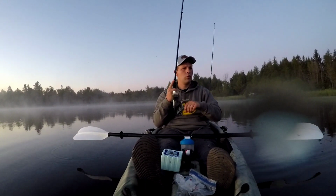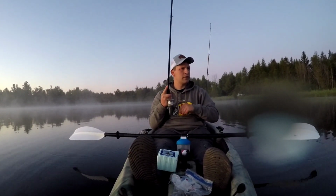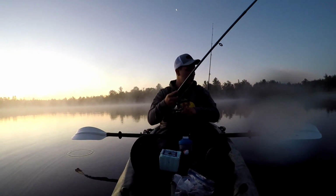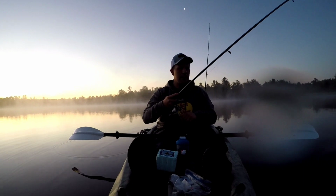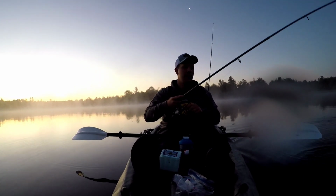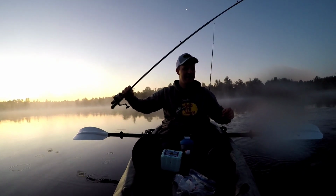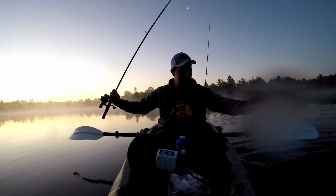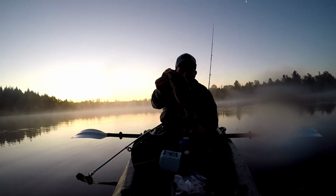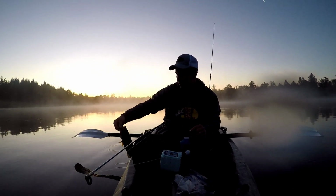Ooh. Got something here. This is smaller. Hopefully it's a crappie or a bluegill here. Got some weight to it for sure. Giant crappie. No. Oh, I thought it was a crappie. It's a belly bass. Nice chubby 12 incher. Healthy release.